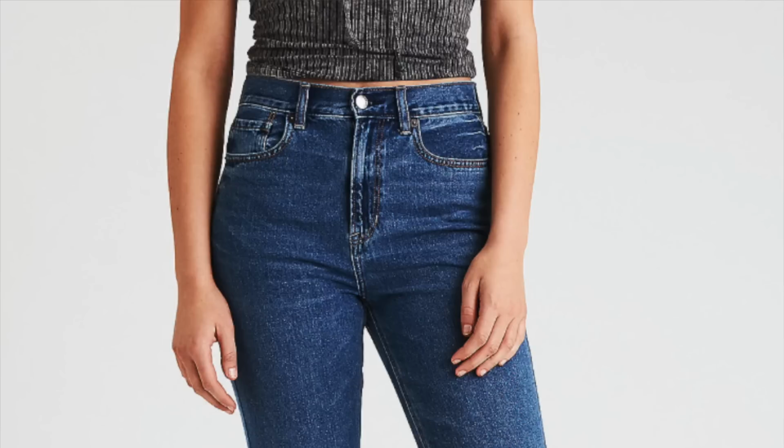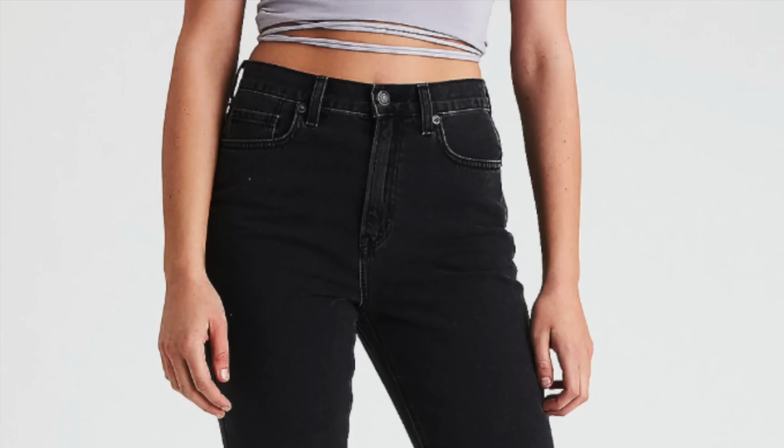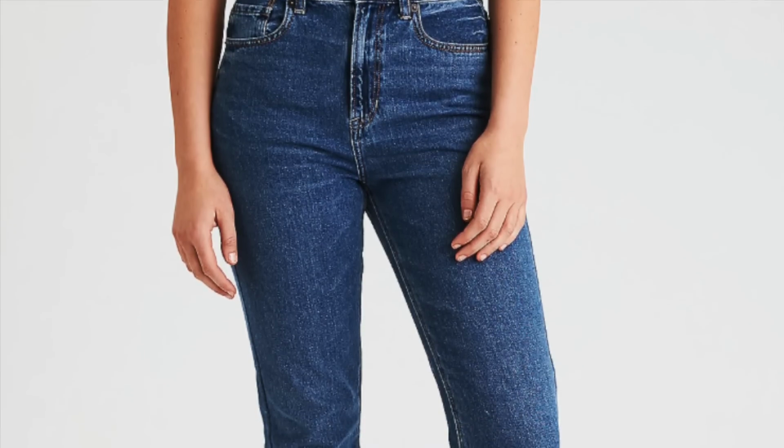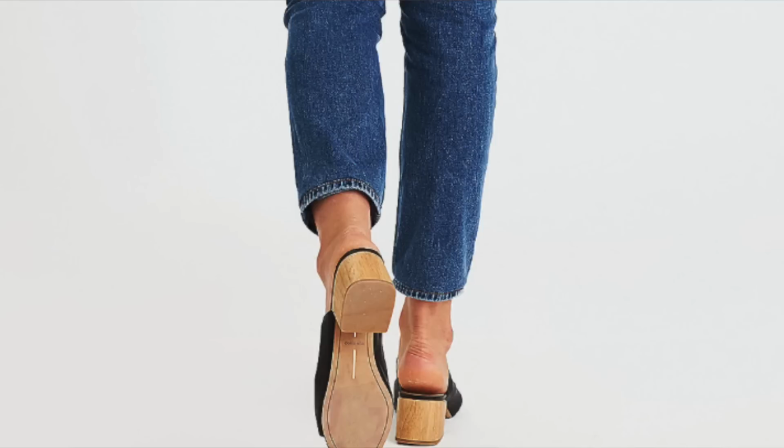The mom jean is going to be high rise. Our typical high rise jeans, like the high rise jeggings, are going to be at 10.75 inch rise. So these are going to be 1 inch higher than our typical high-rise jeans, so they're going to be pretty high-rise. They're going to be relaxed through the thigh, so not necessarily tight, but not really loose, just that average fit. And then the bottoms look like they're going to be not tight, hugging your ankle, but just a straight bottom.